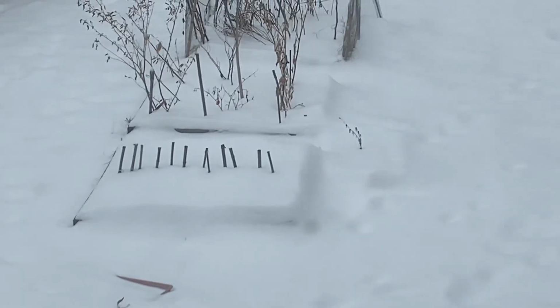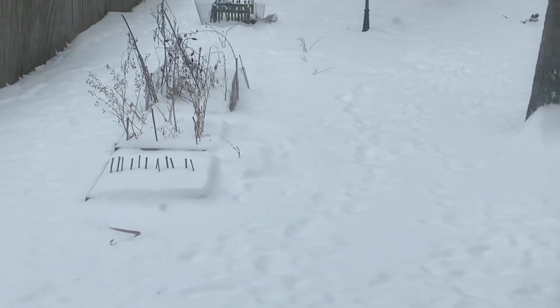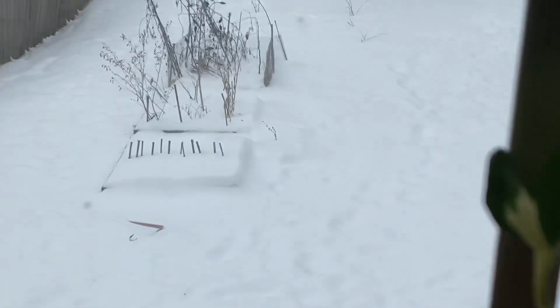Oh, it's snowing again. Oh, I'll show you guys. So this is how much snow we have outside. Those are about 6-inch tall garden beds. Yep. This is Arkansas weather. We never get this kind of weather.